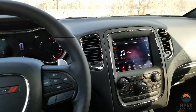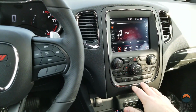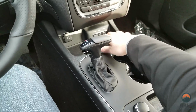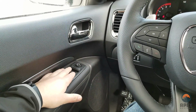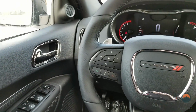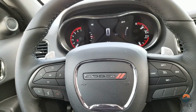You've got nice reach to the infotainment system, to your climate control, and to your gear shifter, cup holders. This is your low range control. But overall, I can easily reach what I need sitting here on this side, easily grabbing my window switches and controls. That's all easy to get to. So overall, on ergonomics, just great job. Everything's where it needs to be and is laid out nicely.